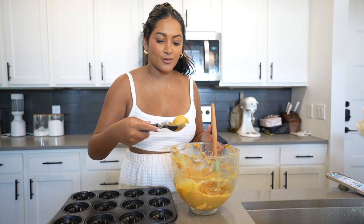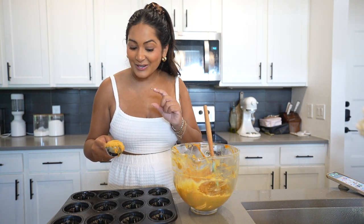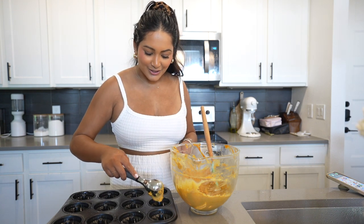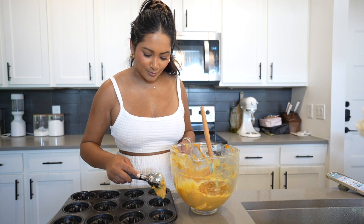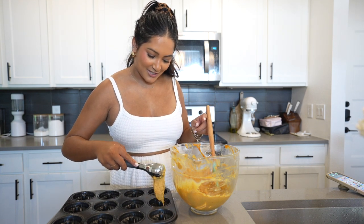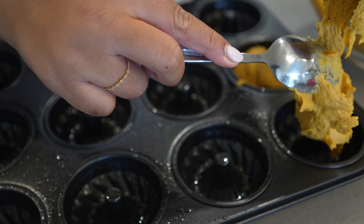And I also decided to put in a little bit of sour cream because, you know, sour cream donuts are just so good. So I just thought maybe it'll be even better if I did that. Okay, this ice cream scoop maybe was not the move.